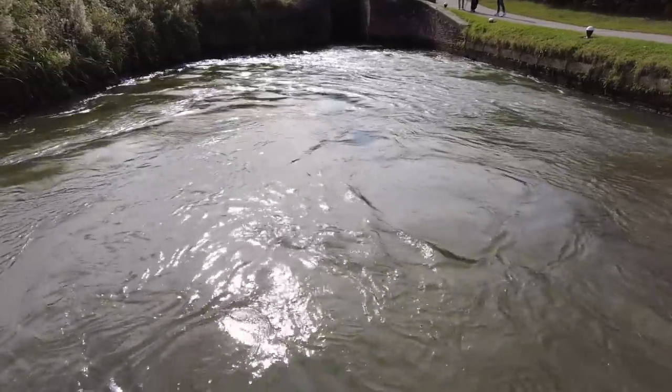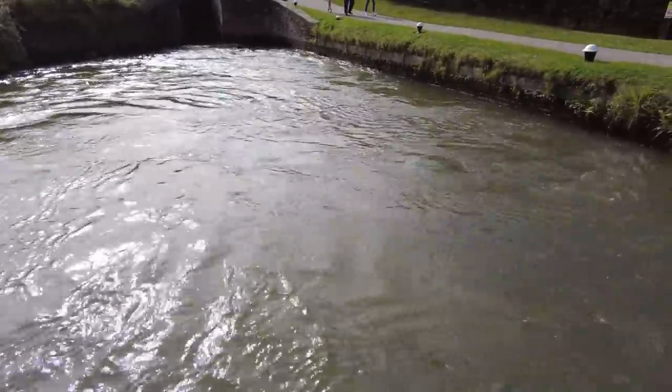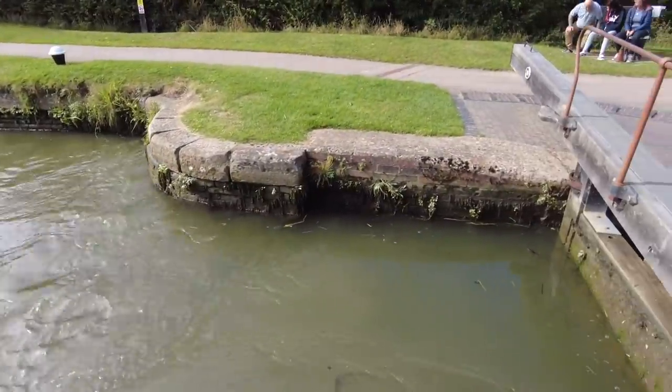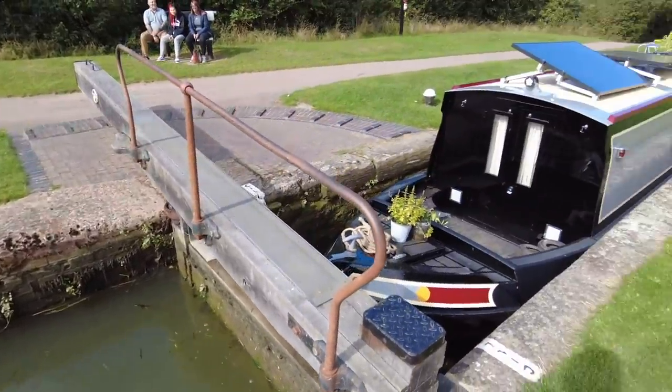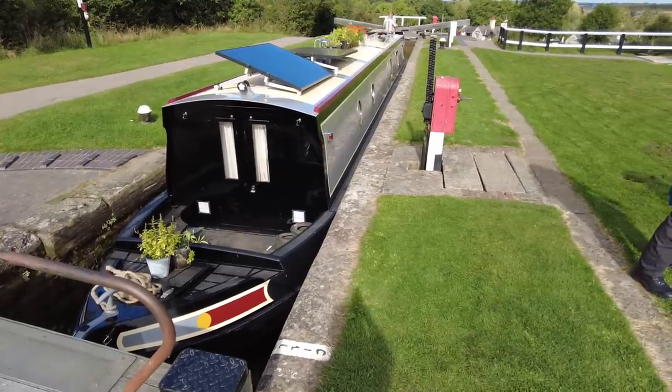And this is the halfway point. We've come up 5 locks now, and then there's a small pound for passing if there are boats coming down. And Rich is just coming up now. We've got a team of lovely volunteers helping us, and halfway.